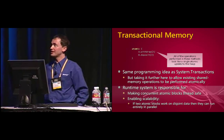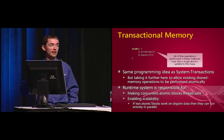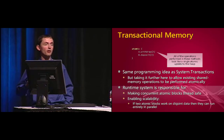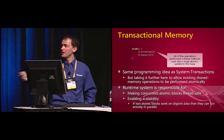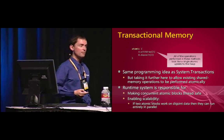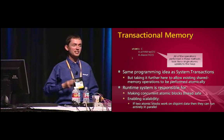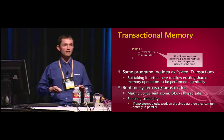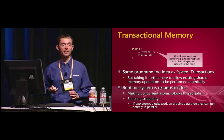So I hope that makes clear the software engineering benefits from using transactional memory, from using atomic blocks for programming multiprocessor machines. But there's an important other benefit of this, which is scalability. Because we're not documenting which locks to acquire and release, the system's able to resolve conflicts at a much finer granularity than it normally would with locking.